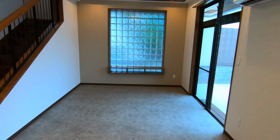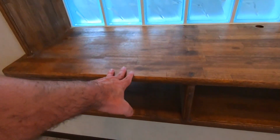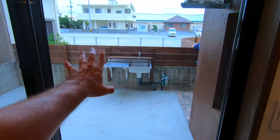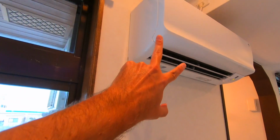Now the living room is cool because you've got some built-ins here on the window, like these cabinets here that are very nice. Okay, and you've got some built-ins there, and then you've got obviously the door that goes out there. You've got your hose and your sink like we just saw earlier. Very cool, your light switches and the air conditioning unit.